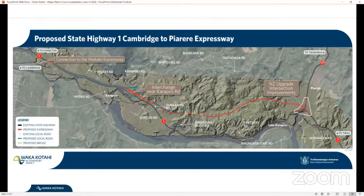We're also looking at walking and cycling options. Now, that wasn't part of the original consideration of the business case for the expressway, but it's become apparent as we've moved into this that there is both a significant opportunity, but also I think a significant community desire to see some investment while we're doing this work in the walking and cycling potential that it provides.